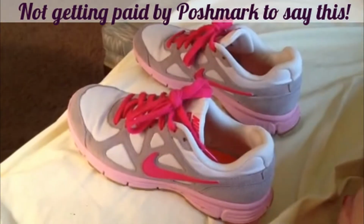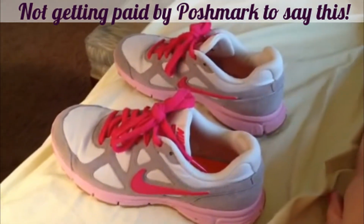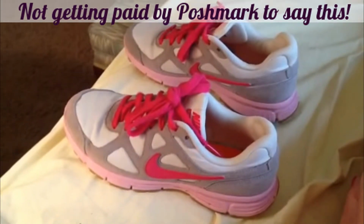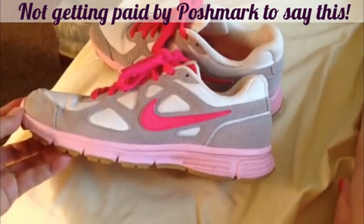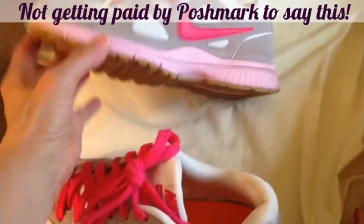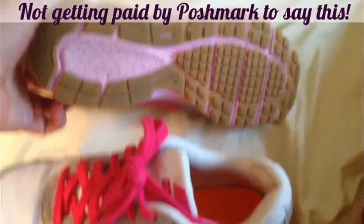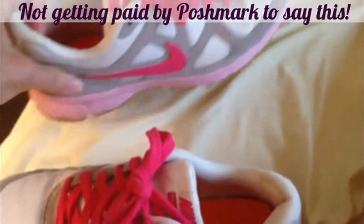These are the Nike shoes that I bought on Poshmark, and they're so cute, and I've never had pink Nikes before, and so I'm really, really excited about them. They're just like new. They're Nike Revolutions. And there's just nothing wrong with them. Absolutely nothing wrong with them in any way. They're just gently used. The bottom of the shoe is practically new.